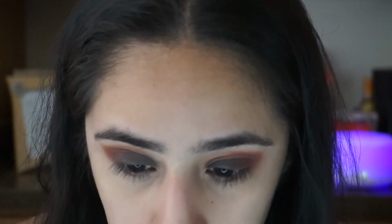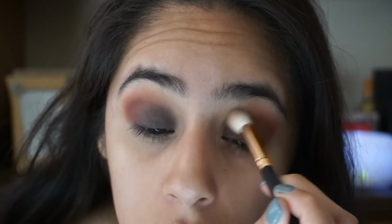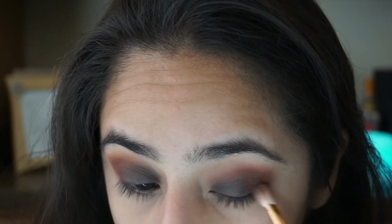Okay, that one doesn't look as bad, but I don't know what's going on here. This didn't happen last time. Looks like I got punched in the face. I did the best that I could for this eye.